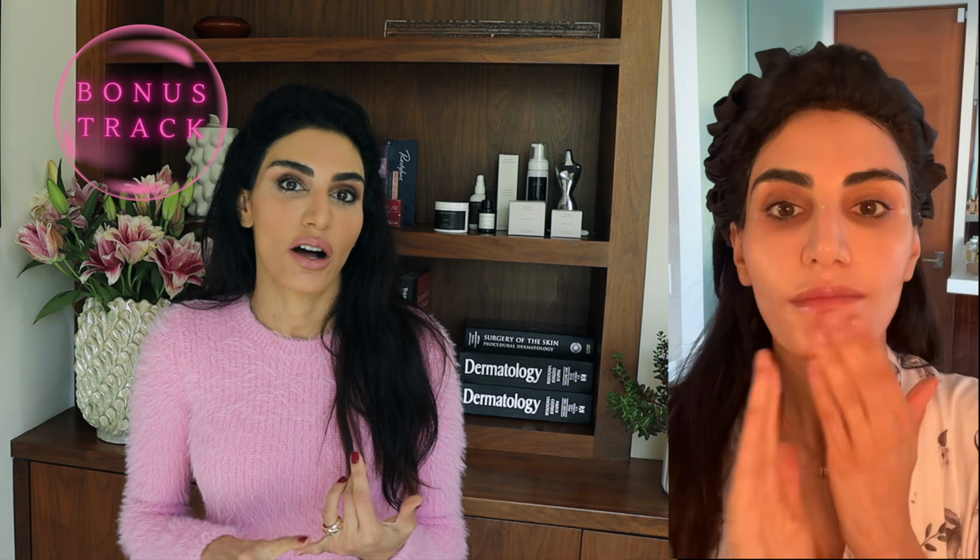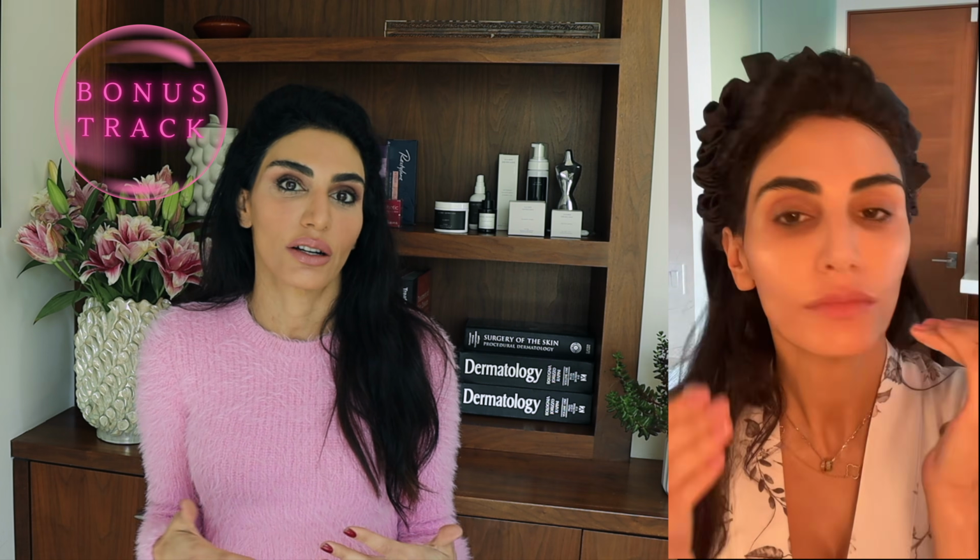Now, if I'm feeling super dry, I will add a layer of an occlusive such as Cicaplast Balm or Aquaphor to really seal in the hydration overnight. What that does is it keeps your skin from losing water and you wake up with really beautiful, glowing, hydrated skin. Be sure that you clean the skin thoroughly before doing this treatment.